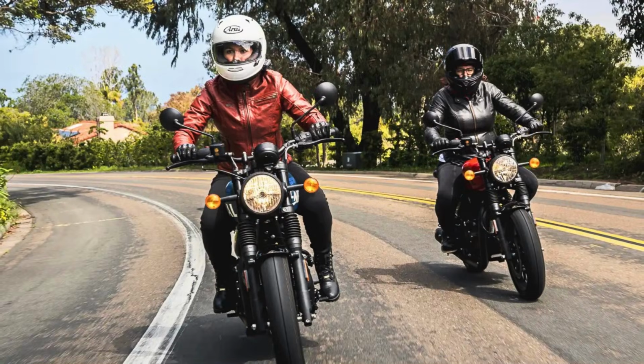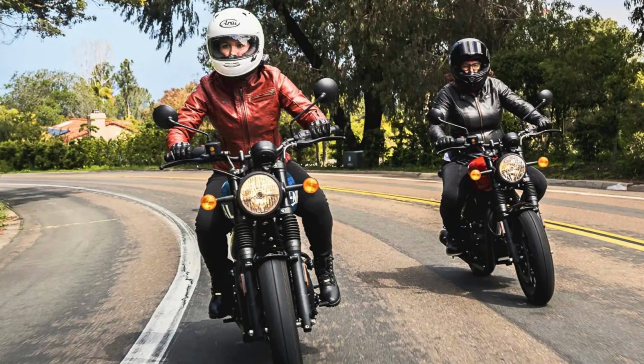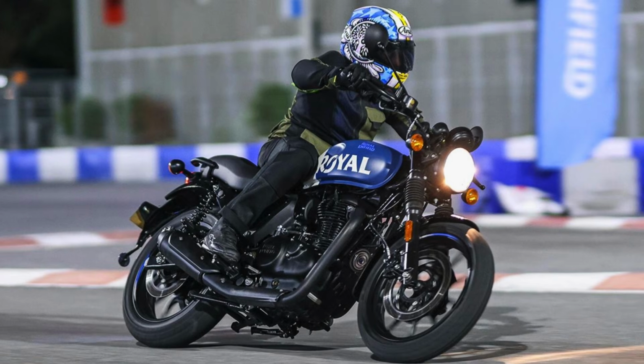Overall, the Royal Enfield Hunter 350 is one of the best value motorcycles in the US, blending affordability, style, and usability into a package that deserves more recognition.